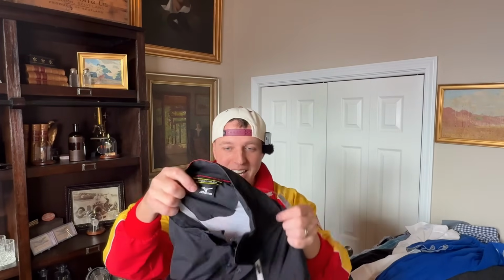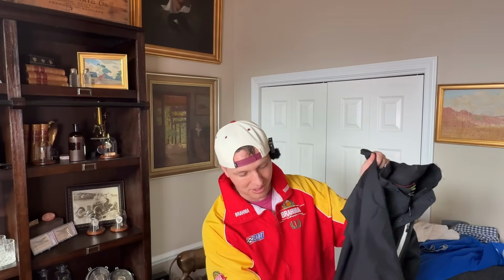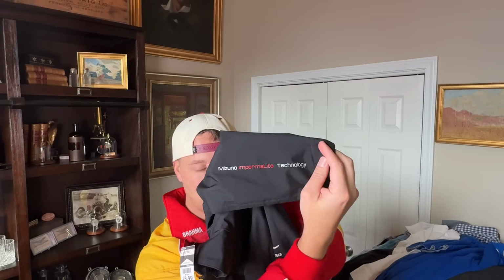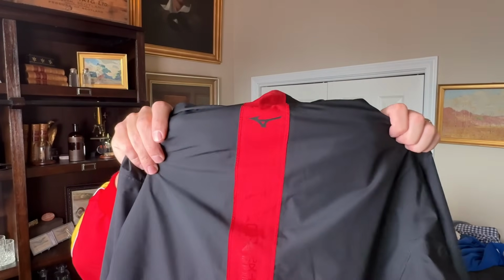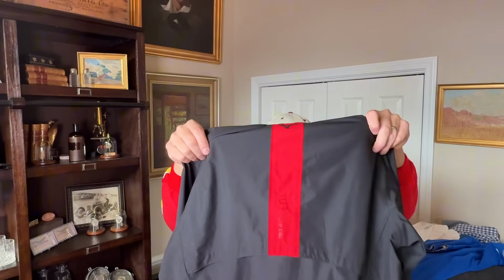Mizuno. Mizuno makes a lot of sporting equipment. Golf, volleyball, other stuff. But this is a golf jacket for $5.99. And there were a couple things on this that I was able to look up. Actually, one of the main things is pretty much this: Mizuno and Permalite technology. So that's what I looked up. And this jacket came up. And they only had one listed for $100 in used condition. I don't expect to get that out of this. Maybe 50. I'll be happy with 40. And on the back of it, it might say Mizuno in Asian writing, but yeah, full zip, $5.99, definitely worth the pickup.